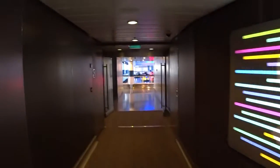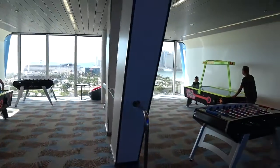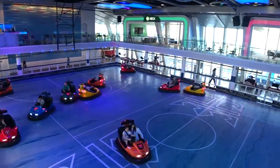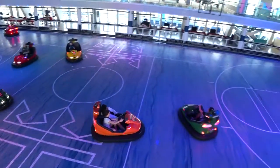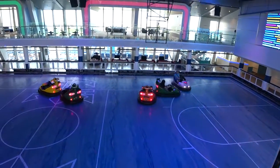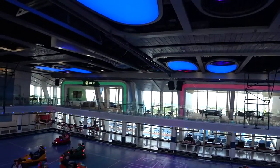And look at this, they got the bumper cars going right now. We'll have a look in there. All right, we got a bunch of table games going on here. This is the largest sports and entertainment complex at sea. You can see they have a full-size indoor basketball court, bumper cars. They do ice skating and circus training in here as well. We got ping pong on the other side and Xbox.